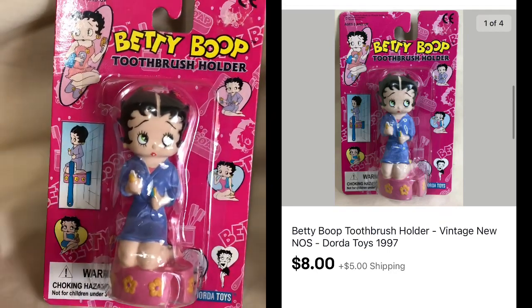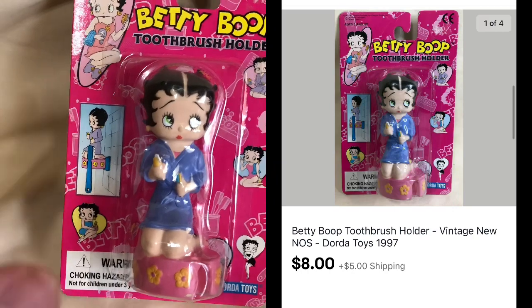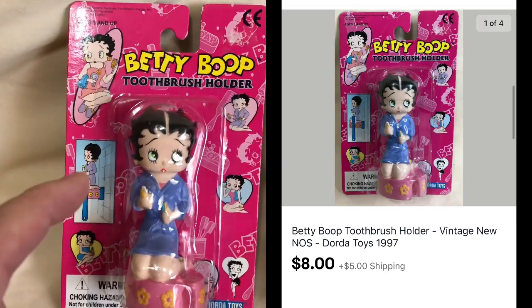This one finally sold. This one did sell through offer. Had it at like $12.99, set on offer for $8 plus shipping, and they accepted.